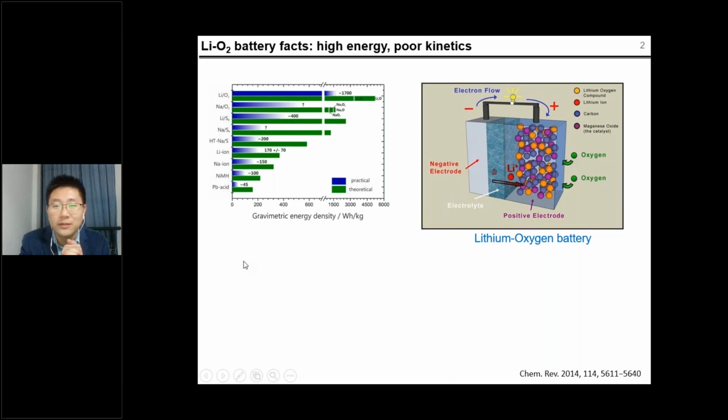So the reason that we study lithium-oxygen batteries, first of all, is that it has the highest energy density among all these secondary rechargeable batteries in the world so far. And as you can see in the table, it shows far higher capacity and energy density compared to the current lithium-ion batteries, and also the emerging sodium-ion batteries, the lithium-sulfur batteries, and even sodium-oxygen batteries.